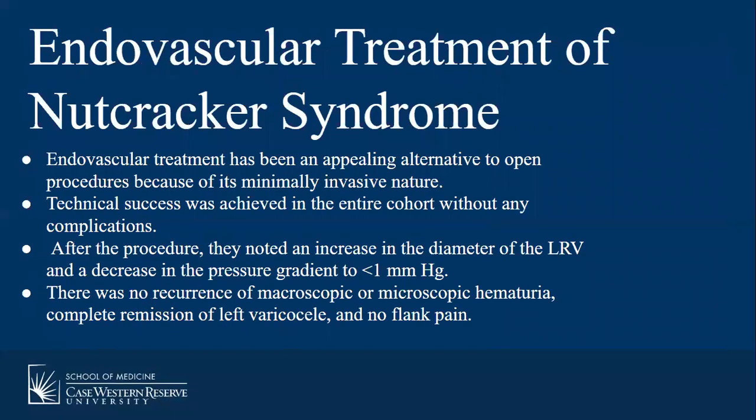The endovascular treatment has been an appealing alternative to open procedures because of its minimally invasive nature. However, its major drawback is the lack of studies with long-term follow-up. The scholars treated 30 patients endovascularly. Their preferred stent was the SMART control stent, and technical success was achieved in the entire cohort without any complications.